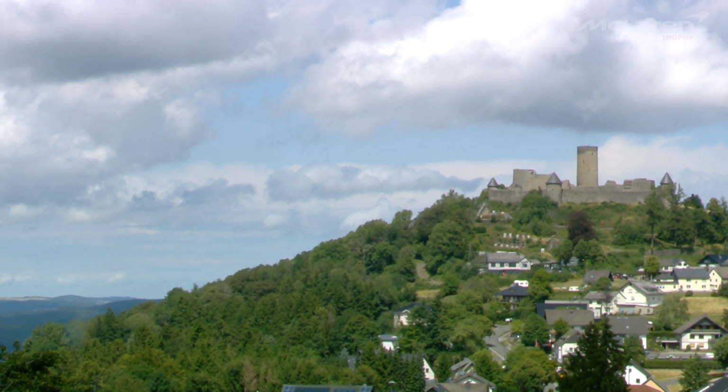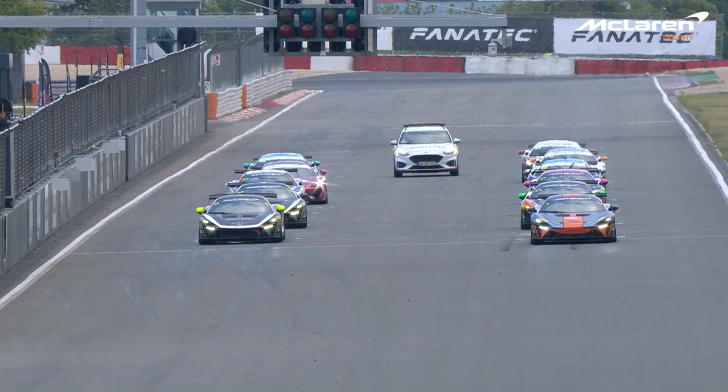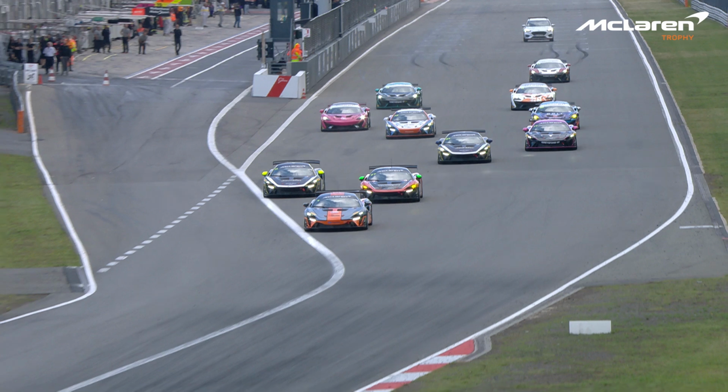Sunshine at the Nürburgring. It's a rarity this weekend, but we do have sunshine. We're ready to go racing for McLaren Trophy Europe. Race one on the Nürburgring, not a very long hold at all, and a good reaction from our pole man. Gonzalo de Andres claims the inside line.